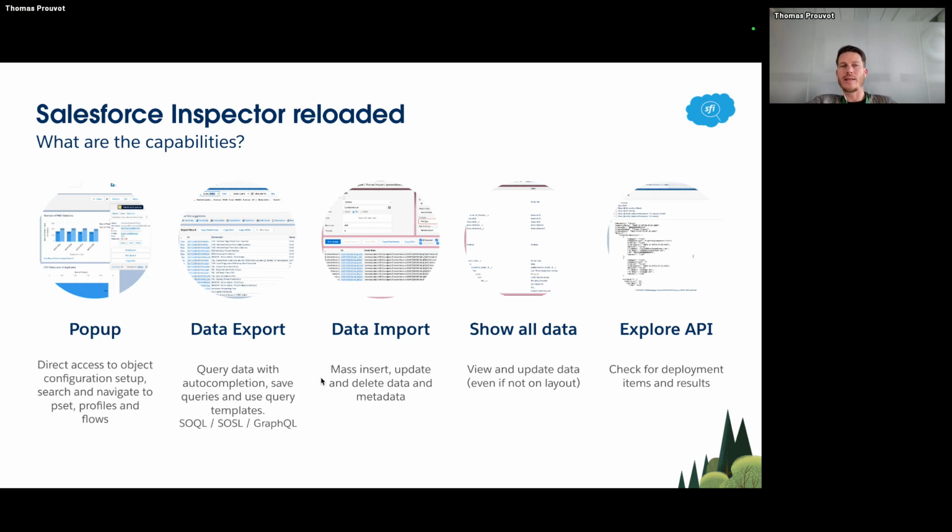Then you have the data export page, which gives you the info on how to extract data and write SOQL inside the extension. I added recently the support for SOSL, the Salesforce Object Search Language, and GraphQL also. You have also the data import, where you can mass insert, update, delete data, and more recently metadata, which can be useful if you are leveraging metadata features.